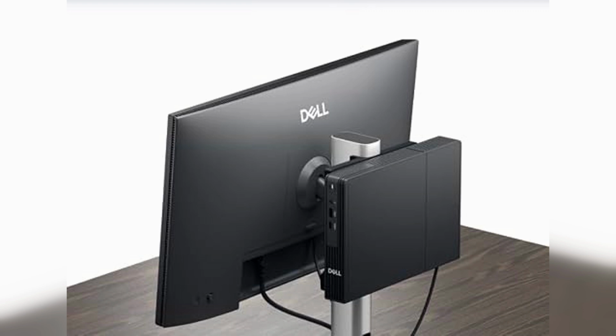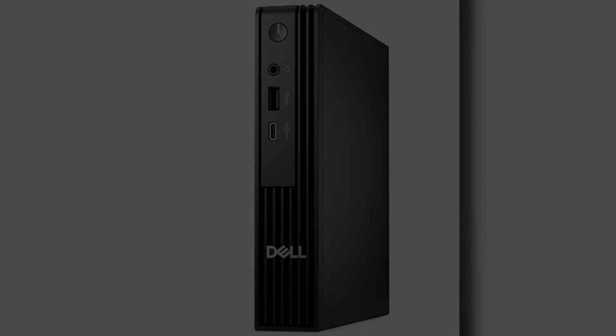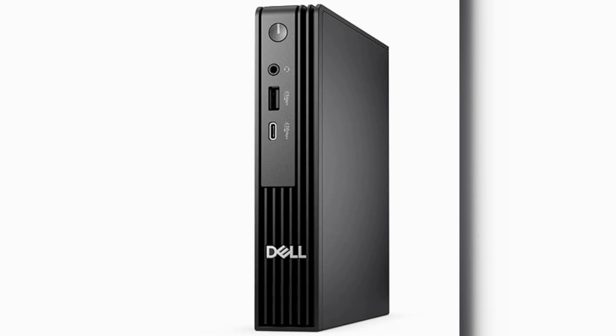But if you're a gamer, a video editor, or a power user who needs to upgrade components over time, this is not the right choice. You will find yourself frustrated by the lack of internal space and the thermal limits of such a small chassis.